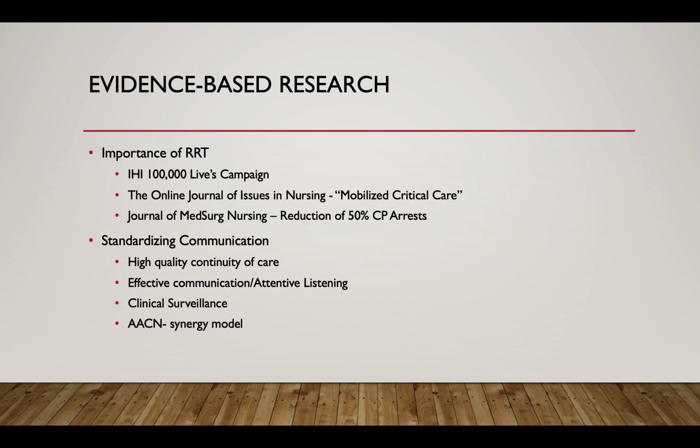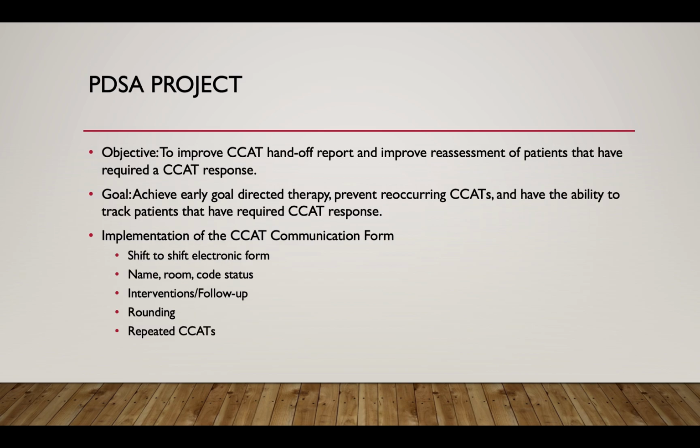And I put in some research articles from our Polk State database. Some of them talked about how standardizing communication supports clinical surveillance. That's pretty much how I like to think of CCAT. We're kind of surveying the hospital, seeing which patients need to go to the ICU or not. And then the AACN Synergy Model talks about how communication is productive and helpful.